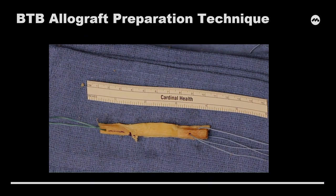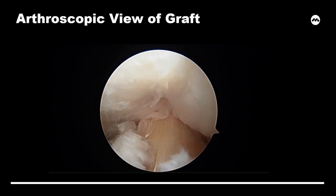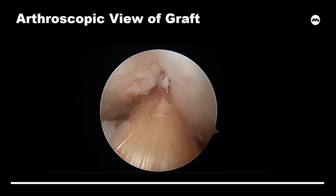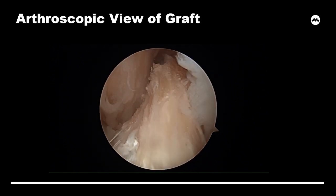ready for graft passage. Once the graft is passed and fixed on the femoral side with an interference screw, we evaluate the graft under tension arthroscopically through range of motion, ensuring the graft is not impinging in extension. The graft will then be fixed on the tibial side with another interference screw and is re-evaluated arthroscopically.